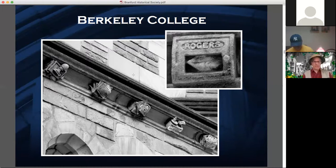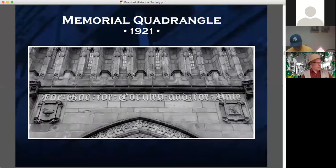This is a reference to James Gamble Rogers, who was not only the architect of this building, but many more of Yale's grotesque-infested buildings. Another of James Gamble Rogers' buildings is Memorial Quadrangle.